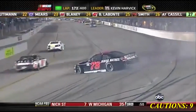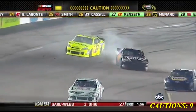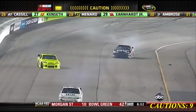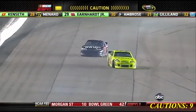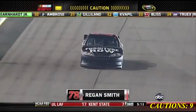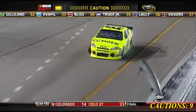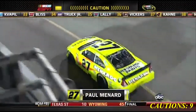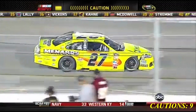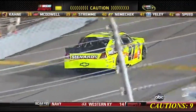Regan Smith and Paul Menard. Smith was actually the secondary incident. There was contact in the pack that sent Menard pretty hard into the outside wall of that 27 car. And yellow flag number 9 is waiting. Looks like this will end Paul Menard's slim hopes of getting in the chase. Yeah. His only chance was to win the race. Yeah, he's going to have to work on this car in the garage for a little while.